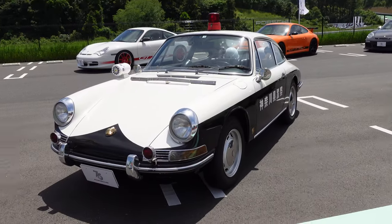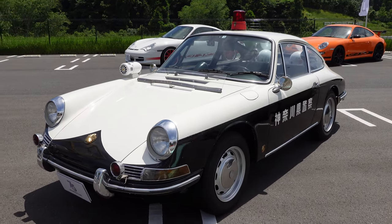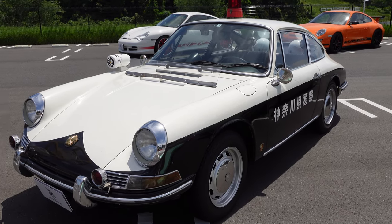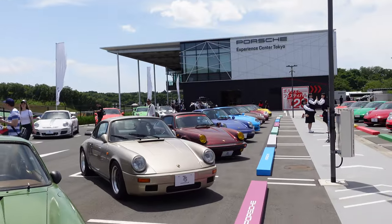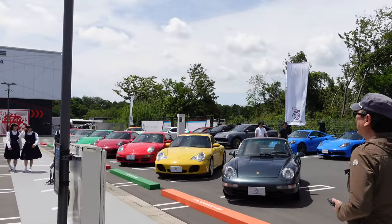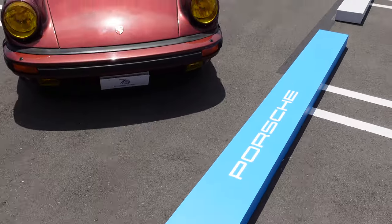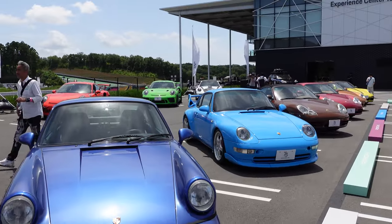A lot of PTS here actually. This is awesome, the 901 Japanese police car. This was an official police car, I believe. I think there's only like two of them, so extremely rare and still in its original state. But yeah, 930s, 964s, 993s, and just a lot of PTS we can see around. Tons of cool builds. You know what? Even the parking blocks here are finished in PTS, which is really cool.